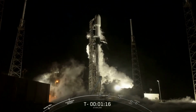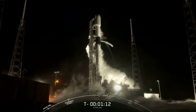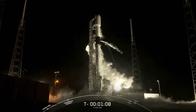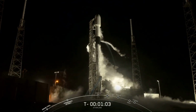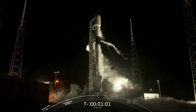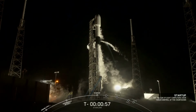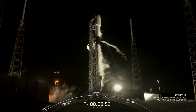High speed, 15 seconds here. So at T minus 1 minute, we will hear that call out for Falcon 9 being in startup. And from then on, the vehicle will basically autonomously make the decision if we will be launching today. Falcon 9's in startup. And there's that confirmation that Falcon 9 is in startup.